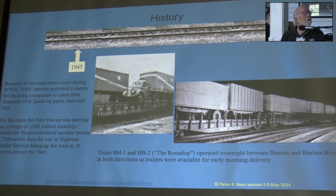Again, more early traffic, trains that ran between Boston, Harlem River, BH1 and HB2. So this is post-war. New Haven was moving 1,100 trailers monthly. Keep in mind, when they started out, they started with less than 25 flat cars from the 17200 series converted to this service. It did continue through the war.